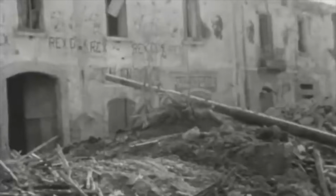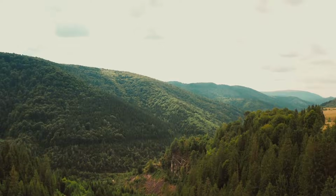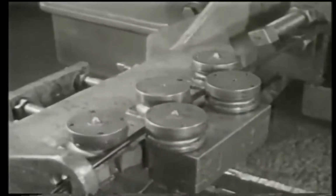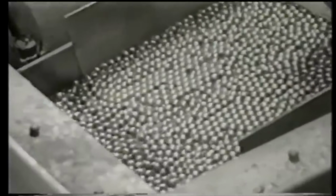So we're going to Saarland, in a part now officially part of France, however then Germany. And here is another tunnel system, not far from another one. However, this one was supposedly constructing ball bearings. However, I have questions, and actually quite a few of them. First, let me tell you everything we know about the place.